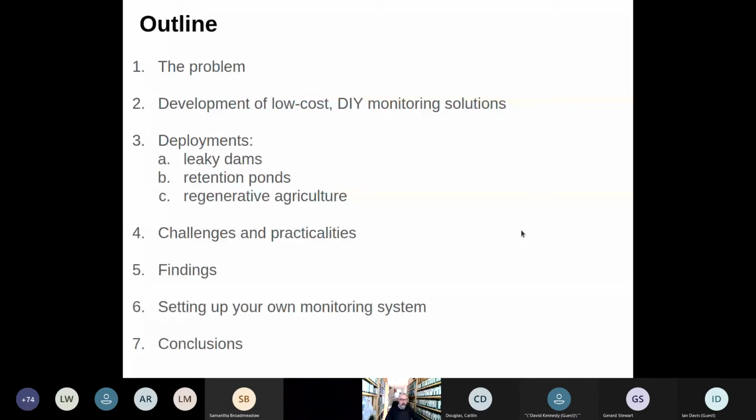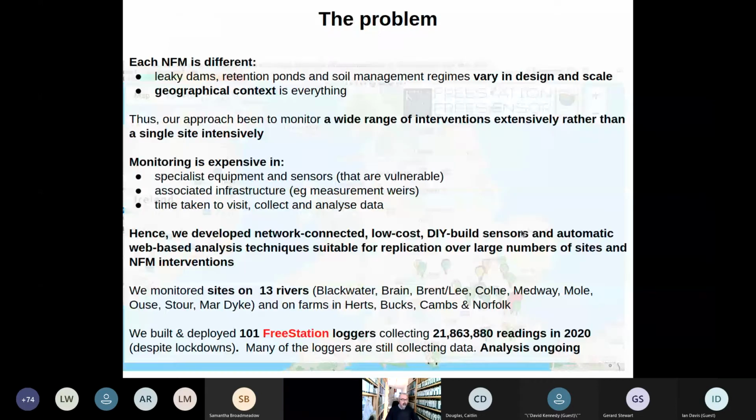So first of all, the problem, of course, is that each natural flood management intervention is different. Leaky dams, retention ponds, and soil management regimes vary in their design and in their scale, so they can be expected to behave differently. And secondly, the geographical context for these interventions is everything in determining how they actually behave. So our approach has been, rather than focus in on one site and look at it in great detail, to deploy monitoring over a range of sites in a number of catchments extensively rather than intensively.